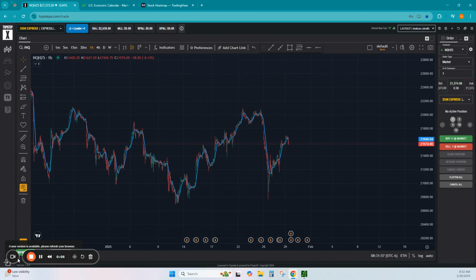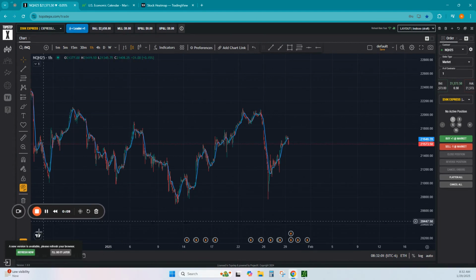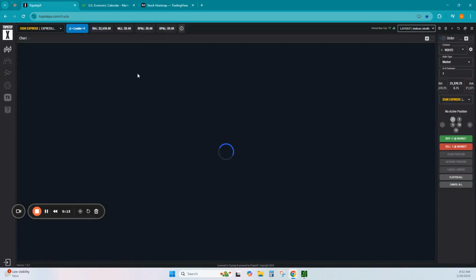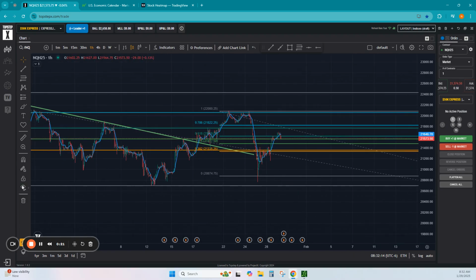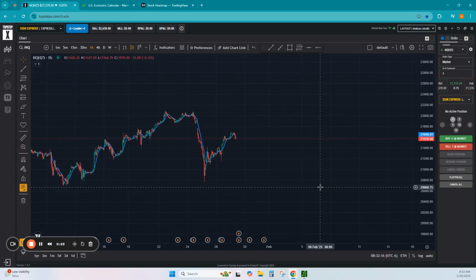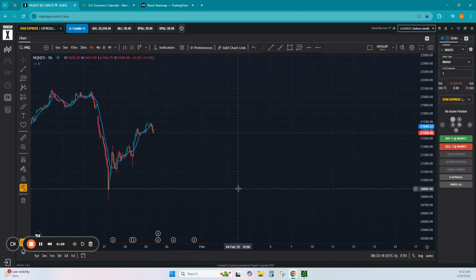This is Nathan Mark, and I'm going to do the morning session here, share my thoughts, my analysis, and potential trades as well. So we're trading on Top Step X. This is the NASDAQ. Let me clean this up. This is an hourly chart.